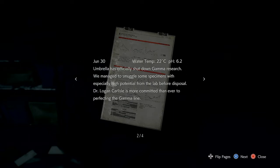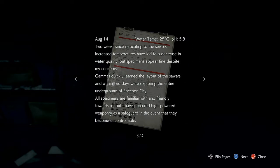June 30th, water temperature 22 Celsius, pH level 6.2. Umbrella has officially shut down gamma research. We managed to smuggle some specimens with especially high potential from the lab before disposal. Dr. Logan Carlisle is more committed than ever to perfecting the gamma line.